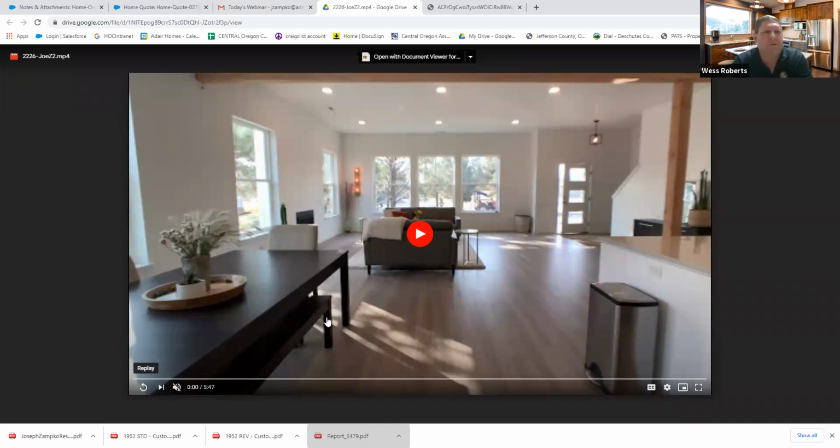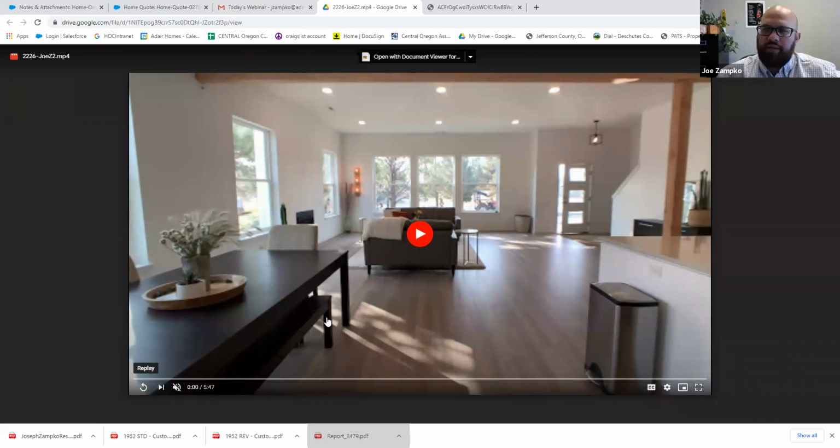This is another one, Joe. Lorena's asking if the price would change if we don't have an ADU. Oh, of course. That ADU is 512 square feet, so if you don't have an ADU, that would reduce costs pretty significantly.